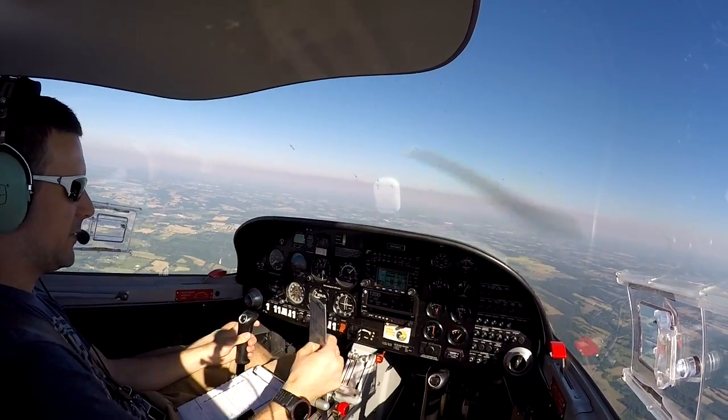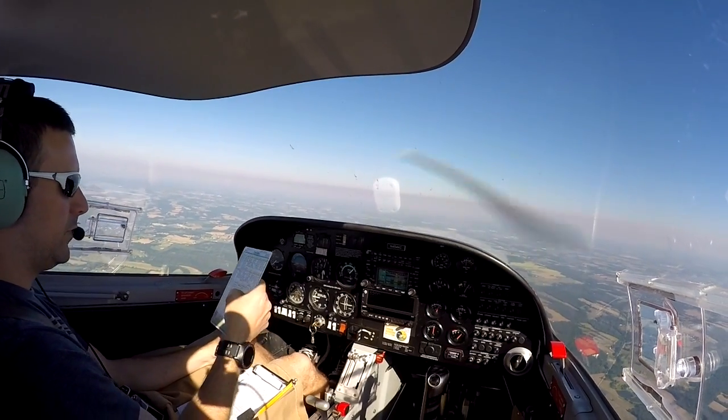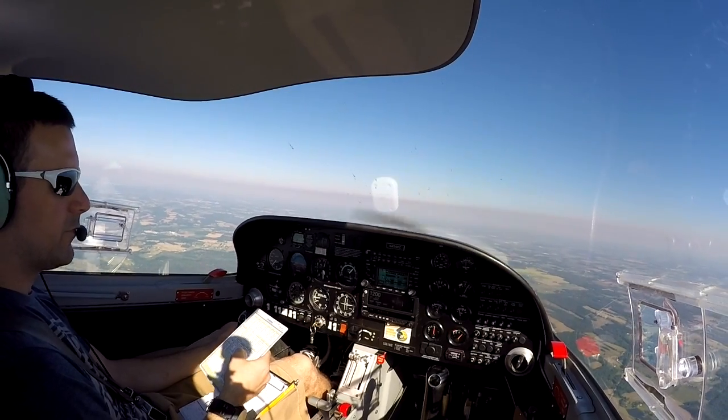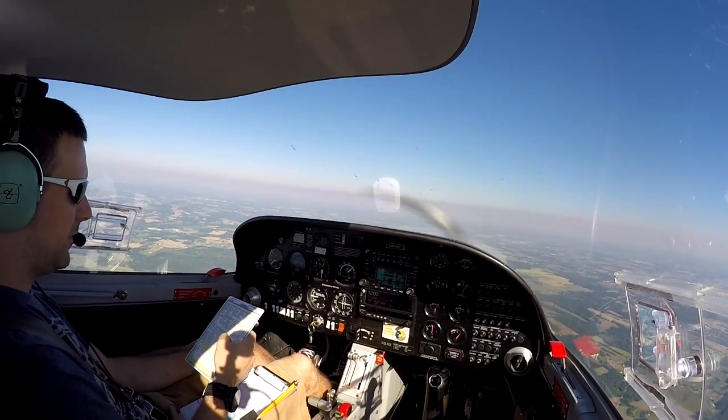Alright, and flaps are at cruise, indeed they are. Instruments are still in the green. And heading indicator to compass.